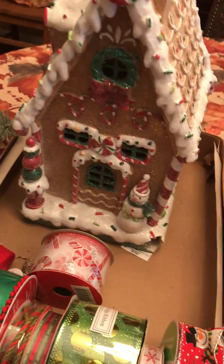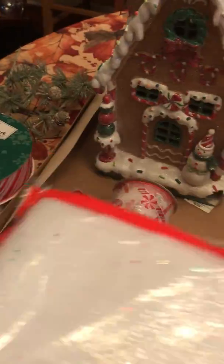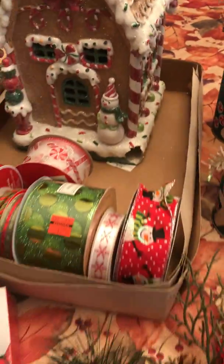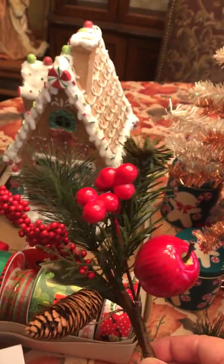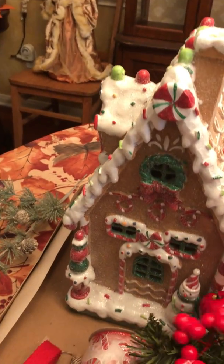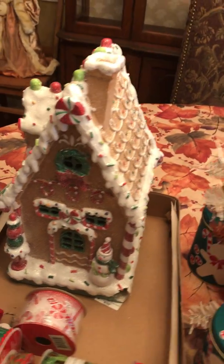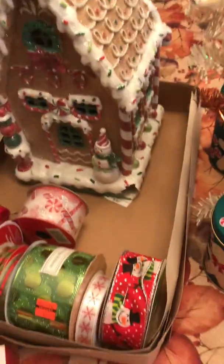I got this snow blanket at the Dollar Tree with all the pretty glitters on it. That'll go under it. And I will do whatever it takes. I got these two picks at the Dollar Tree with candy apples and berries. And so something like this could be up to the corner. I will disguise my issue. Believe me, it will not be an ugly elephant in the room.